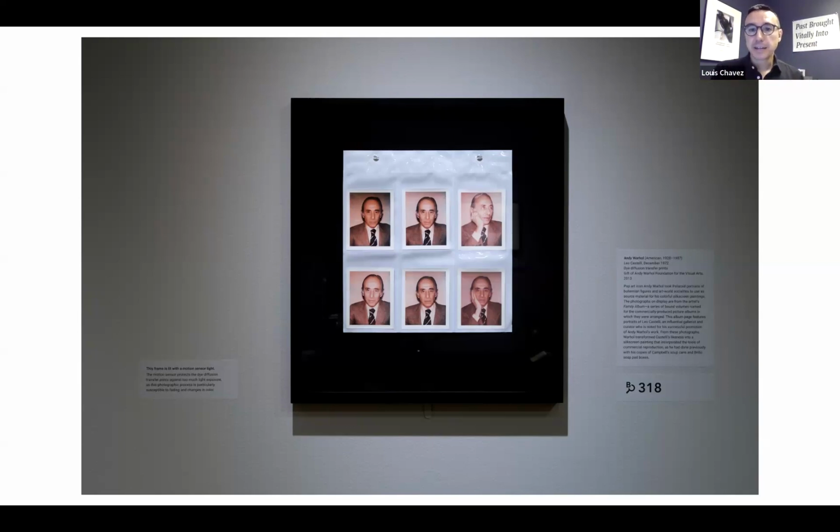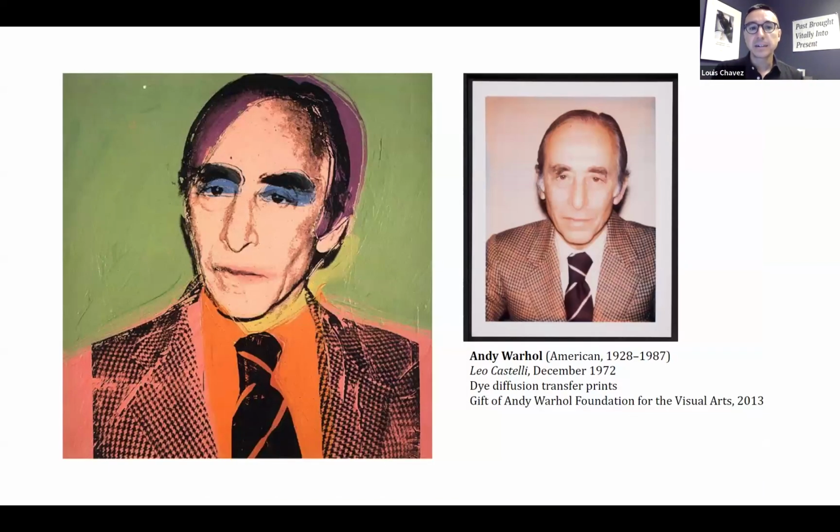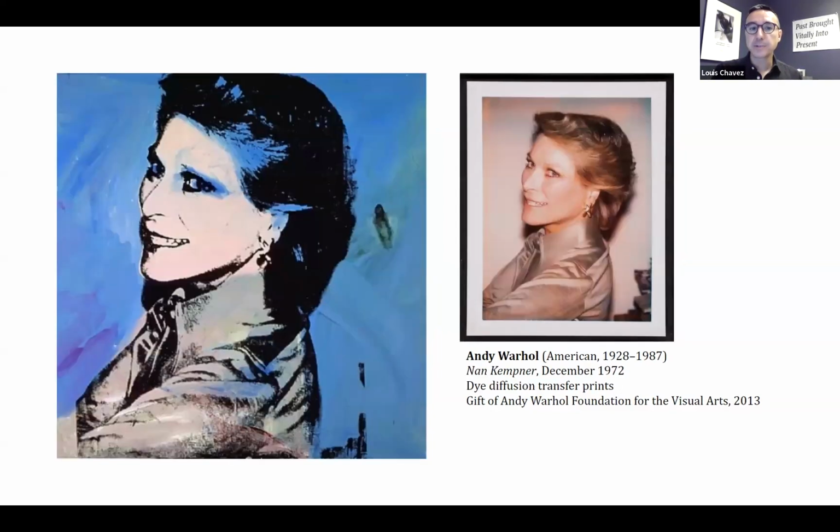The next image that we'll see in the slide here is not the one-for-one that Andy Warhol would have used to make his silkscreen portrait, but it is an example of, from the same session, the type of silkscreen print that Andy Warhol would have made from these photographs. The next slide also has one with Nan Kempner, who was a fashionista, a really notable fashion icon and Upper East Side host, as she's referred to in the literature.